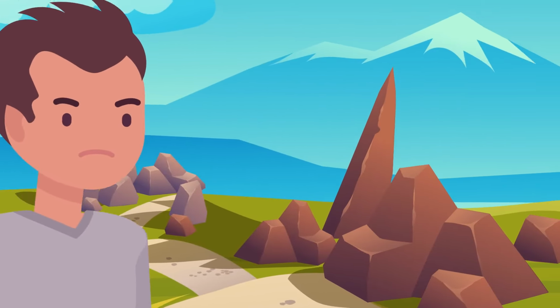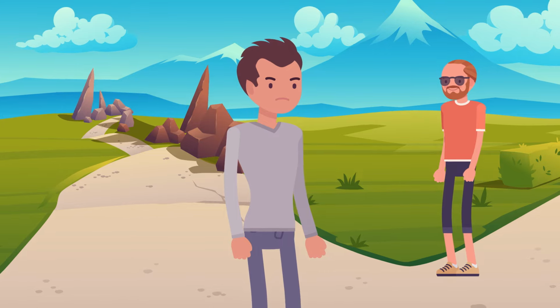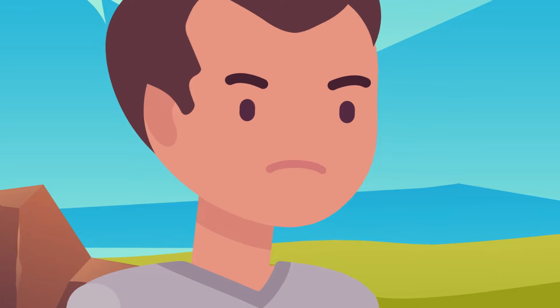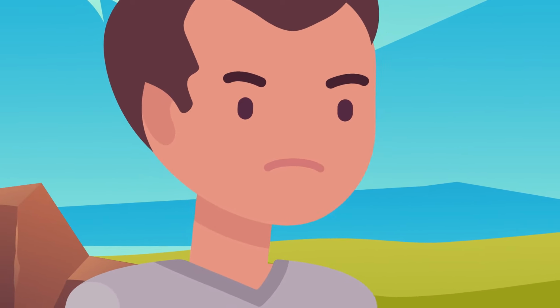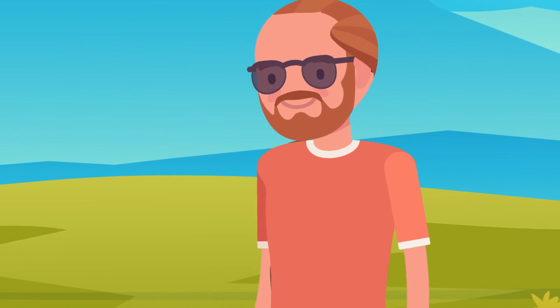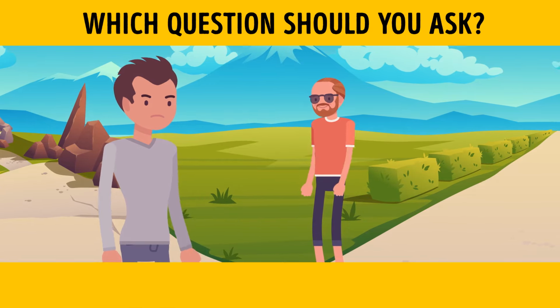You're walking through the forest. Suddenly, you see a crossroad and a man standing there. One road leads to the village where criminals live, and the other to a safe place. You don't know whether you could trust this person. You can ask him one question. If the man is a criminal, he'll lie. If he's from the safe place, he'll tell you the truth. Which question should you ask?